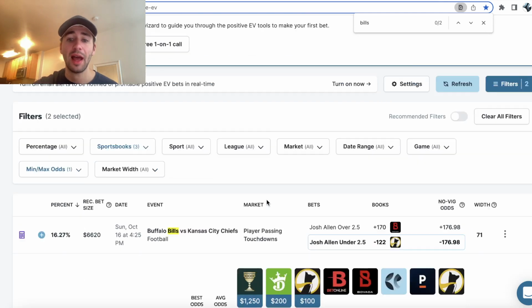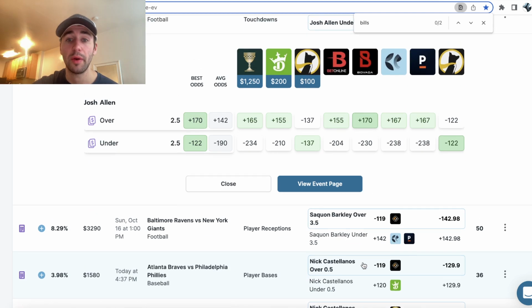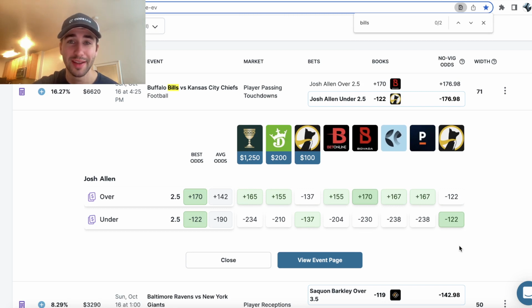As a sharp bettor, getting bets like Josh Allen under 2.5 passing TDs at minus 122 is just so insane. I'm still blown away. All the sportsbooks have this minus 200, minus 230. The EV of this bet, for every $100 you bet, you're getting $16 in EV and profit margin. And you have 1, 2, 3, 4, 5, 6 data points. Every data point in the market, it's not like there's any discrepancies, is telling you this is the most incredible bet on Josh Allen, the under 2.5 on Underdog Fantasy at minus 122.